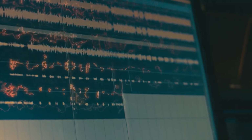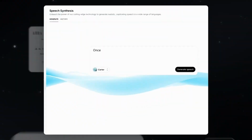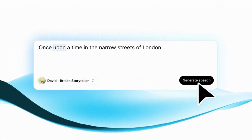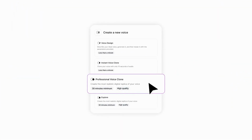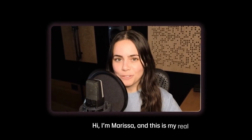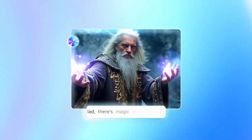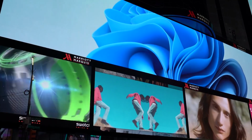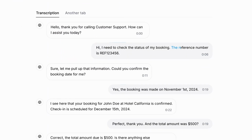Now the third tool is ElevenLabs. If you've ever thought about making money with your voice, but without speaking a word, ElevenLabs is the tool for you. It's one of the most advanced AI voice generators out there, and it lets you either clone your own voice or use a library of professional-sounding AI voices. The results are shockingly realistic: natural tone, pacing, and even emotion. Whether you want to create audiobooks, YouTube narrations, podcast intros, or ads, ElevenLabs can handle it with just a few clicks.